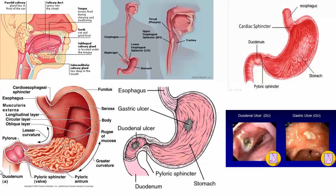The lining of the stomach is very muscular. It has all these ridges in it, covered in mucus, so that it's not damaged by the stomach acids. But sometimes it is, like we said. This is a gastric ulcer. It's an ulcer in the actual stomach because of the acids eating away at that lining. Or you could also get an ulcer in the first part of the small intestine, the duodenum, and that's a duodenal ulcer.